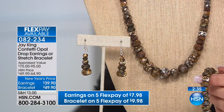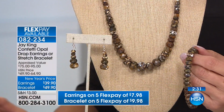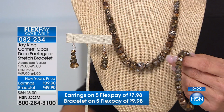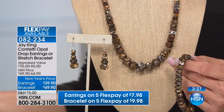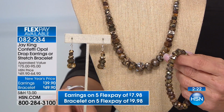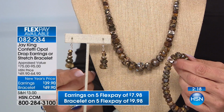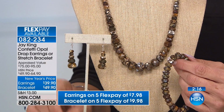And Jay, we said it earlier too, it's very tough to ever get a matching earring to this necklace. I've never seen it. I've worked with Jay for now going on 14 years. It's the first time I've seen the confetti opal, so the odds of this coming back are pretty darn rare. So I would recommend it if you can swing it to grab the earrings if you'd like those to match.